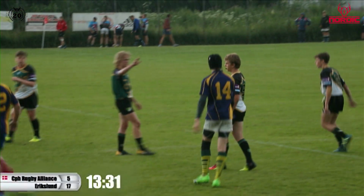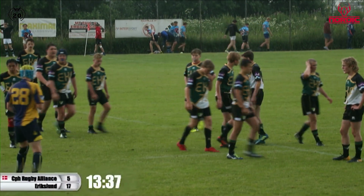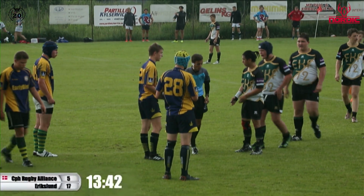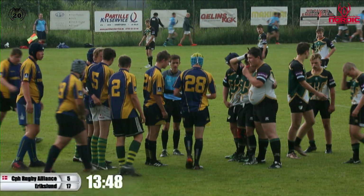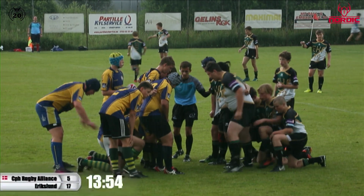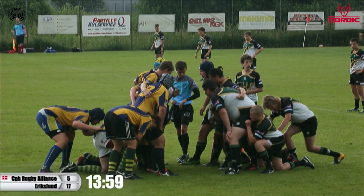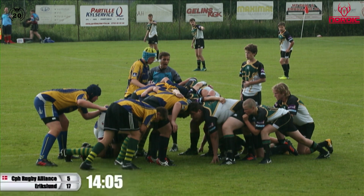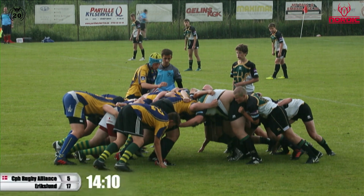The ball was dropped forward by the fullback, so there was a little clever kick there from the Danish, which put them in a good attacking position on the right-hand side. Just over the halfway mark, so they make some really good ground there. So we have a scrum, and it's KRA after a kick.